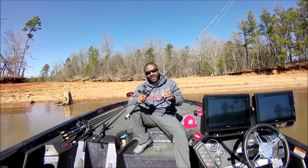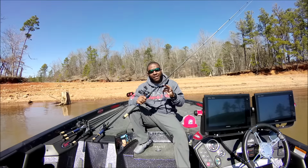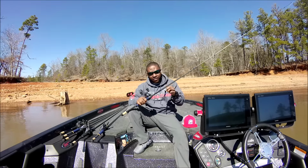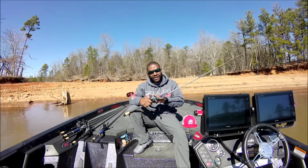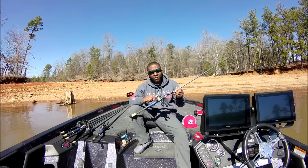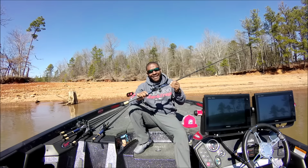But in low light conditions, or when it's overcast, or I feel like I really need to see my line and I might pick up an extra strike or two by watching my line, I like to go with the Smackdown. And so that's what we went with there. High speed gear ratio reel. This is a Shimano Chronarch 7.6 to 1 gear ratio. Again, getting them out of that heavy cover real quick is key. This was my mainstay down there.